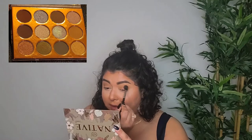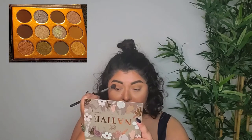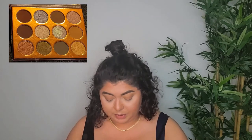Okay, so this is looking very, very natural, very pretty. I enjoy it a lot. So, what do you guys think? So far, so good. I do really like her formula. Like I said, I did try the other palette, so I was expecting to like her formula. Her formula is really nice and blendable, very nice matte. But yeah, really pretty. I think I am going to go for maybe an eyeliner look.